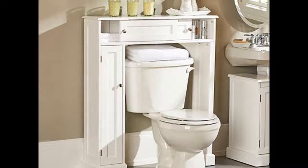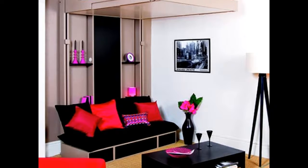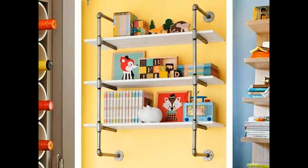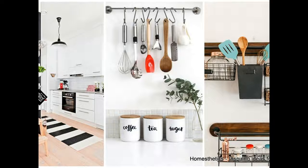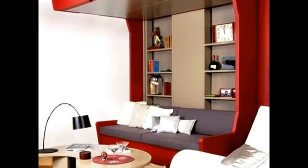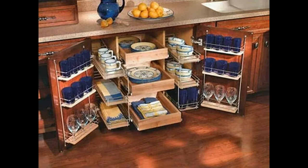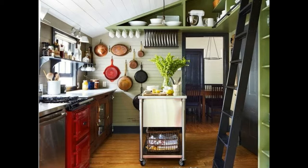"I've reached my saturation point with stuff, so I developed a new formula," says Matt Austin, an artist and designer living in a 700-square-foot railroad flat in Bushwick, Brooklyn. First, if he hasn't worn something in 2 years, it goes. Then, if anything new comes into his life, something else has to go out. "Ideally, 2 things," he says.